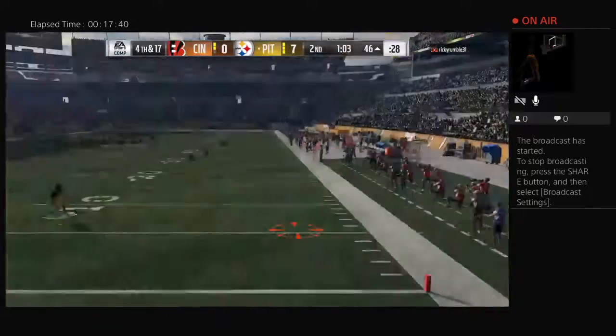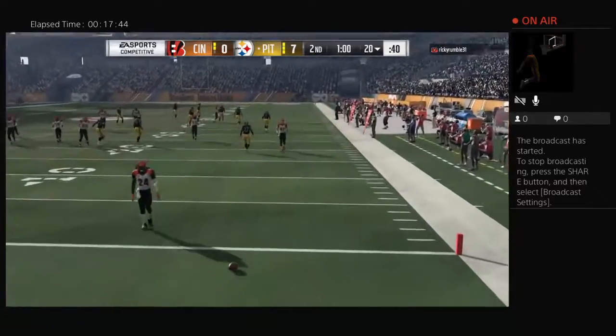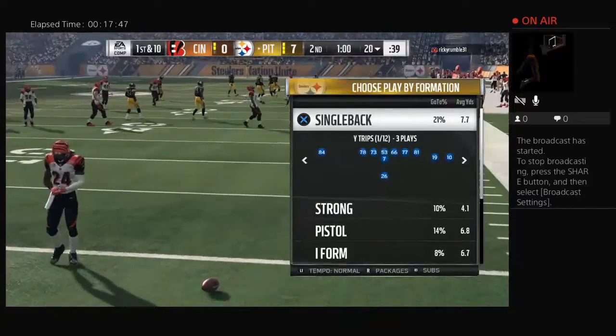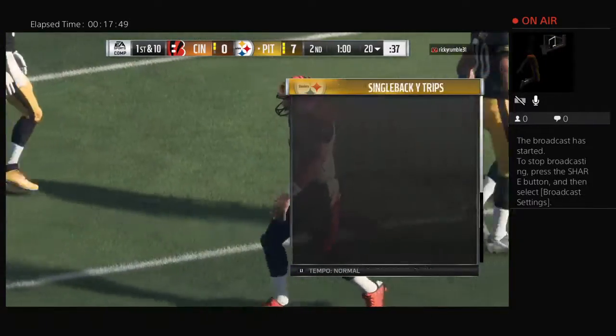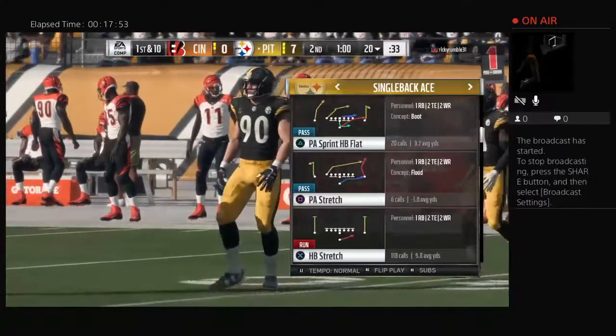He gets this one away, and boy, it's another boomer. And he didn't quite have the backspin on that one. It hits at the 4 and continues into the end zone. It's a touchback. Now the Steelers offense gets ready to get back onto the field.